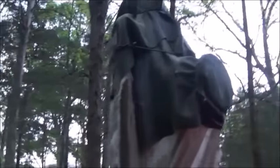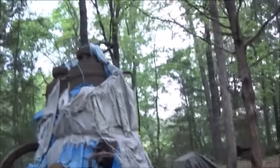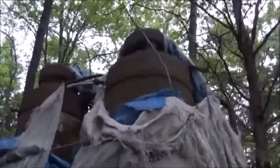So, this is what I think was going to be the parts engine, but it looks like the injector pump's taken off, which I figured this one was parts, but I sort of need a burner. I'm kind of hoping there's a burner on this one. I don't see any. Oh, I do see one burner. Yeah, there's one burner right there.